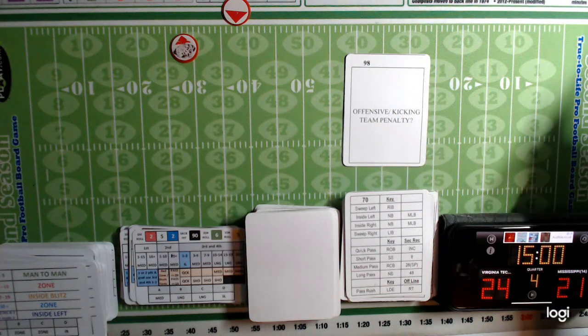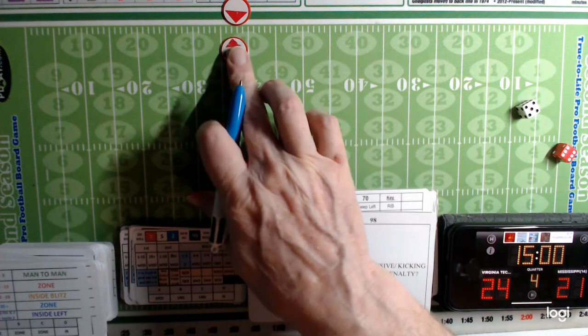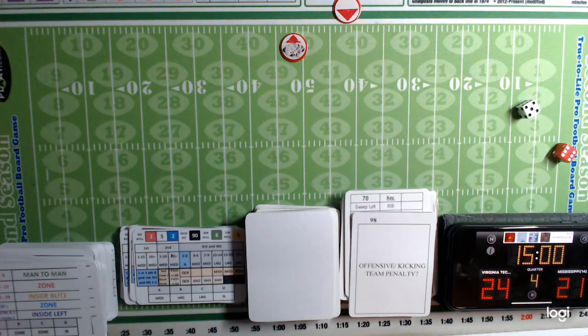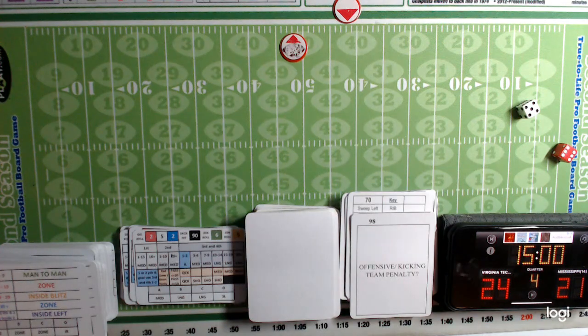But is there an offensive penalty? No, there isn't. So 20-yard gain. 40 seconds off the clock. 1st and 10 from their own 48.